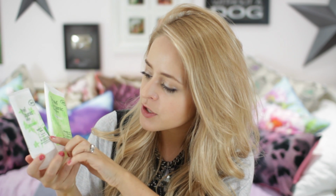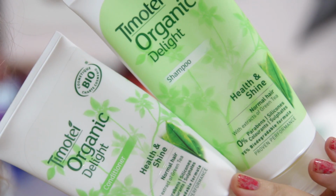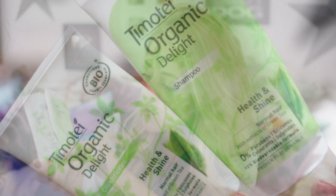I have one hair care disappointment, and this is a shampoo and conditioner set from Tarte. I haven't used Tarte in years. This is the Organic Delight conditioner and shampoo, and it is Health and Shine for normal hair with extract of green tea, no parabens, silicones, colorants or sulfates, and it is 95% biodegradable formula, proven performance. I don't believe you, Tarte, because this did not perform.